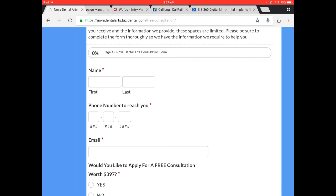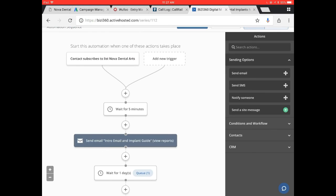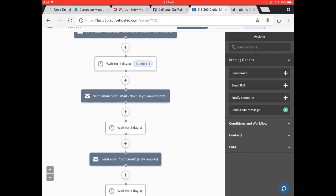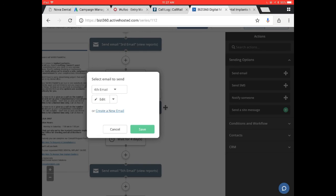Once you do capture that person's email address and they weren't ready to fill out the form, you put them through an automation sequence, right? This is another tool that we use. It's called ActiveCampaign, and it puts your patients through a sequence where it'll send them an email every few days and ensure that they are properly nurtured. And if they're not ready to buy yet, then they will be ready to buy within 30 days.